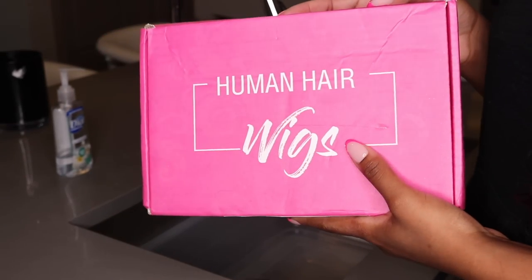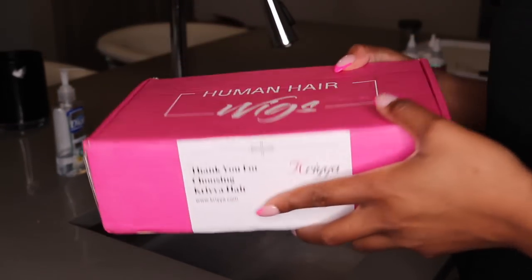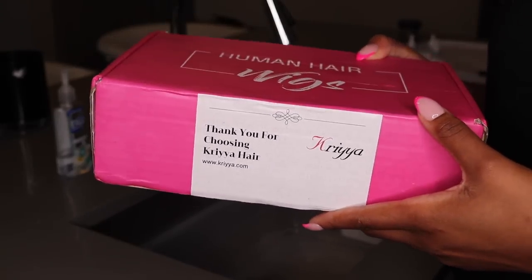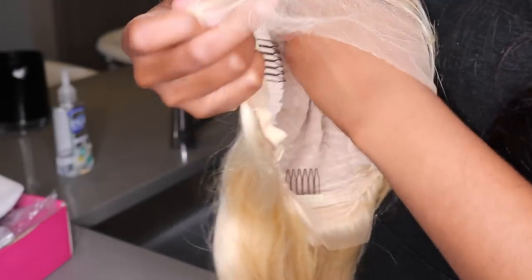All right guys, so today we're going to be working with Kriyya hair. I've worked with them in the past, but I'm super excited today because I'm working with a 613 wig. I've been wanting to dip into blondes and fun colors and do something fun, and now is my time to shine. So I'm just showing you guys the wig. I'm showing you guys the hairline, the lace, everything.